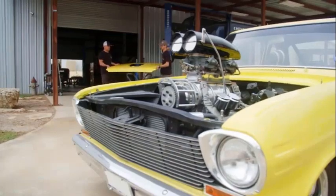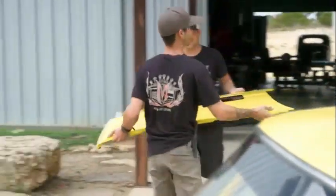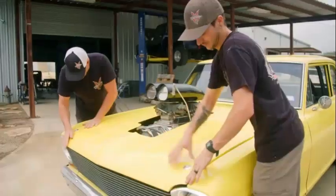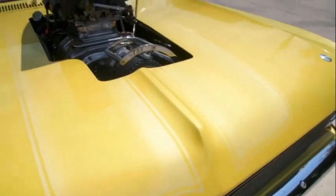Man, what do you think, Brian? Looks like it's going to match now. Hopefully. Yeah. Damn, like a glove, man. Not too bad, with the little pins. It's like a real race car now.